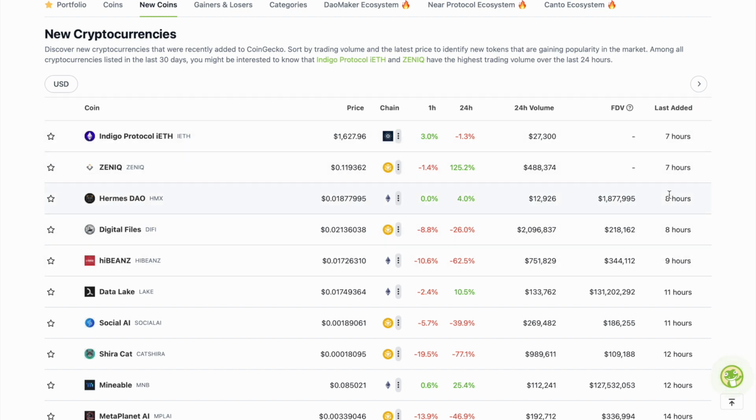And this shows you last added 7 hours ago. You had iETH. I don't even know what this is. I have no idea. I don't know if this is good or bad. I don't know if this is stupid. Looks like it's pegged based off of Ethereum right off the bat. So that's something I'm not interested in. But this was added 7 hours ago and has a total of 27,000 value. And so that tells us a lot of things. One, it was added less than a day ago. We know it's pegged to Ethereum. We know the volume, right? So that gives you an insight.